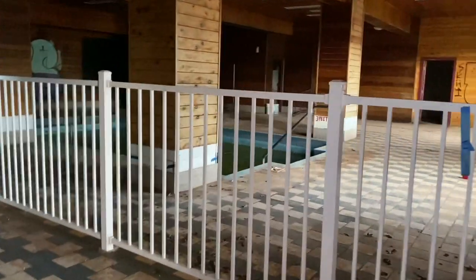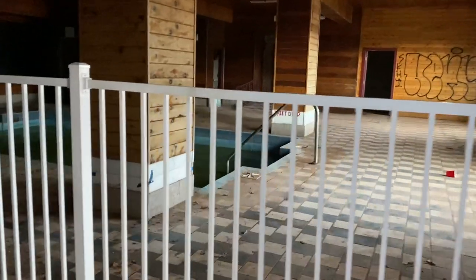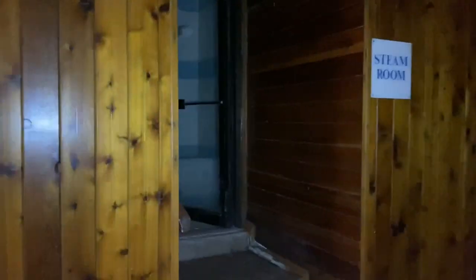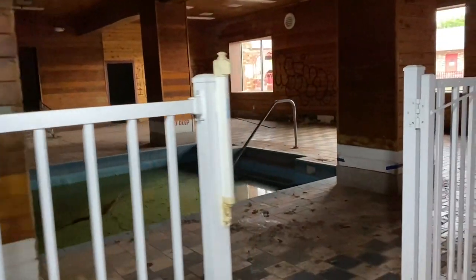Hello, is this another pool? Yeah, it's an indoor pool and looks like there's a jacuzzi across the way. And steam rooms. Jacuzzi timer. Wow, check that out. It smells pretty moldy in here. Here's the sauna. I mean, why wouldn't it smell moldy in here? This is pretty much a damp area. The exit's this way.